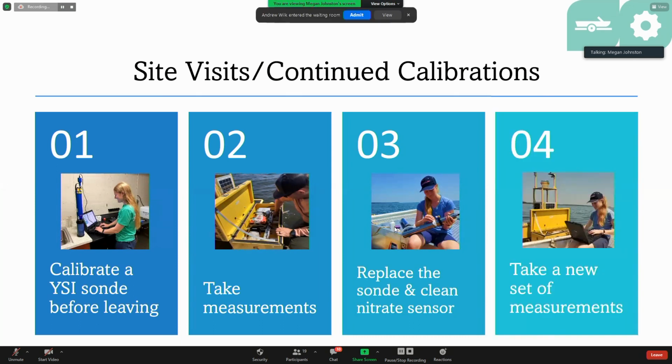And then the last part is to take a new set of measurements with our new sonde and our cleaned nitrate sensor that's just been put in. And those measurements are the first of this new sonde's little lifetime on the water. And we can compare these two measurements, the last pre-measurement before the sonde is replaced, and the first post-measurement when the sonde is replaced, and take the difference between those, and that's going to be the amount of error. And we'll actually use that to correct, because we know that the new sonde is correct, and we also know that that old sonde might be a little off, so we want to correct that old sonde, and we use the new sonde's measurements to do that.